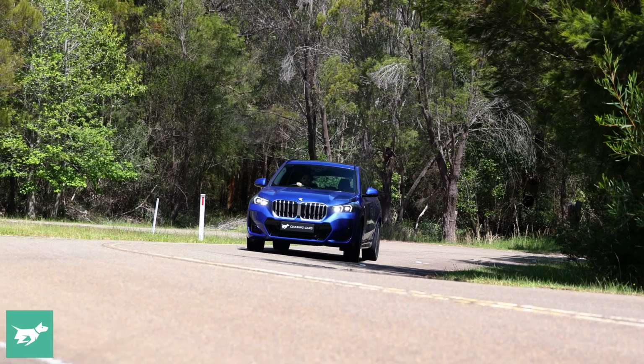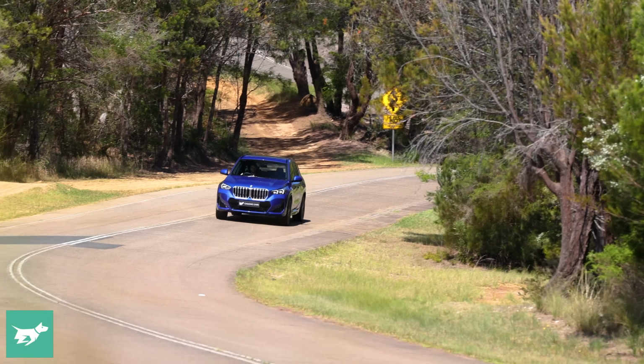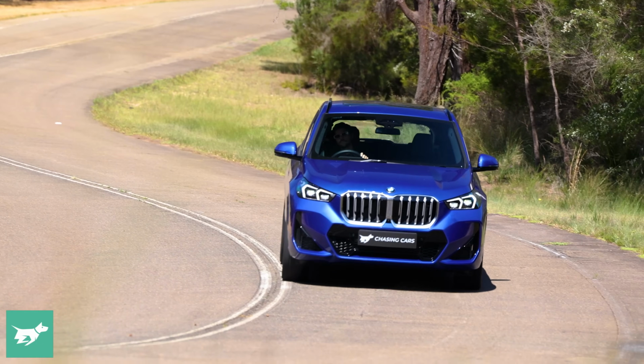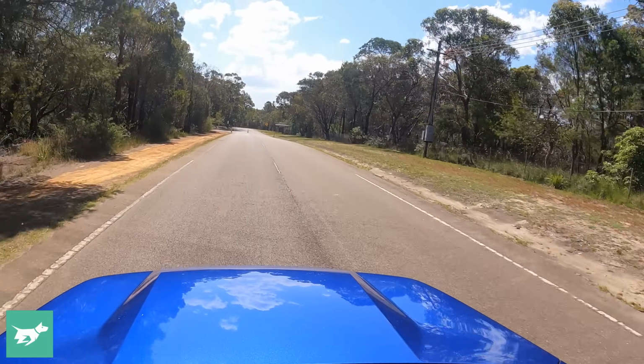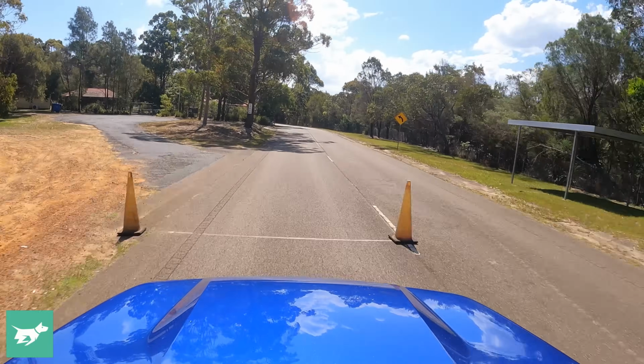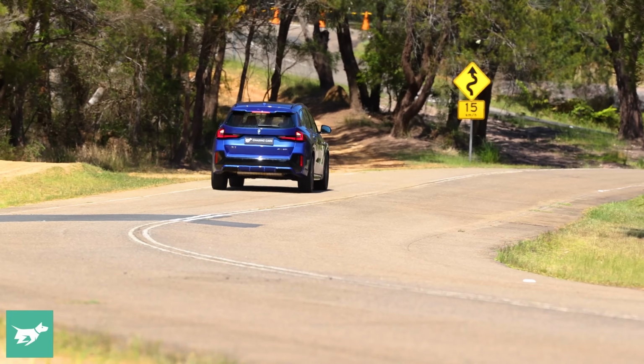Although it's not nearly as swift as the xDrive25i of the last generation, which offered 20 more kilowatts and 50 more newton meters. Importantly for some buyer taste, the old 8-speed torque converter auto has been replaced by a 7-speed dual clutch gearbox. We recently drove the 1.5 litre 3-cylinder 18i version of this new X1, and we found it to be a fundamentally better drive than the previous generation. And I must say, the same rings true for this xDrive20i version.